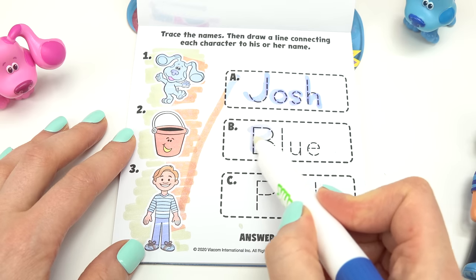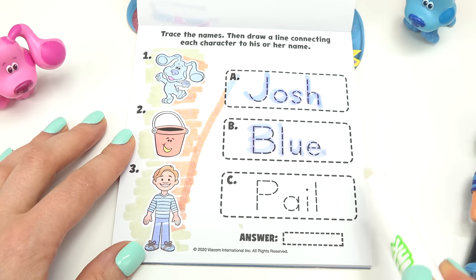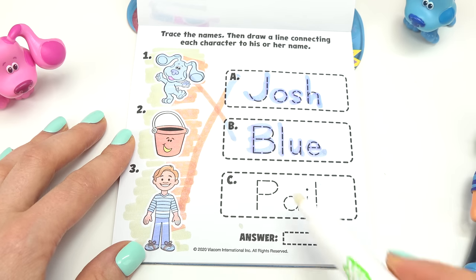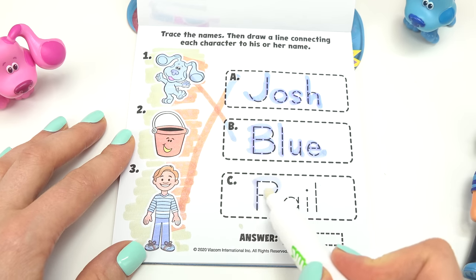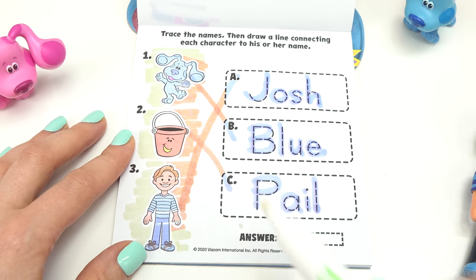B spells B-L-U-E. Blue. B is number 1. And finally, C is P-A-I-L. Pail. 2 is C.